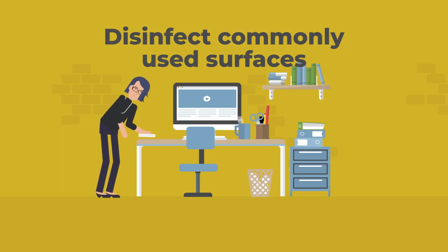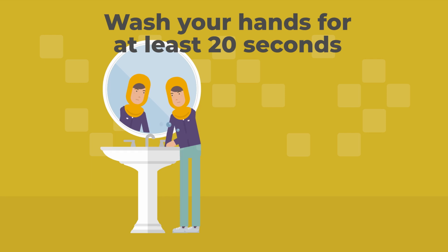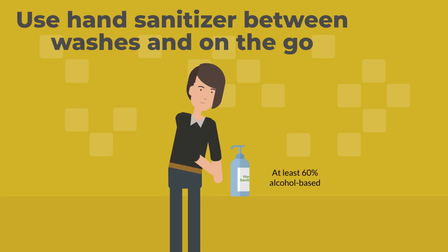Disinfect commonly used surfaces around the home and the office to help curb the spread of the virus. The CDC recommends cleaning your phone at least once per day. Wash your hands frequently with soap for at least 20 seconds. And use hand sanitizer between washes and on the go.